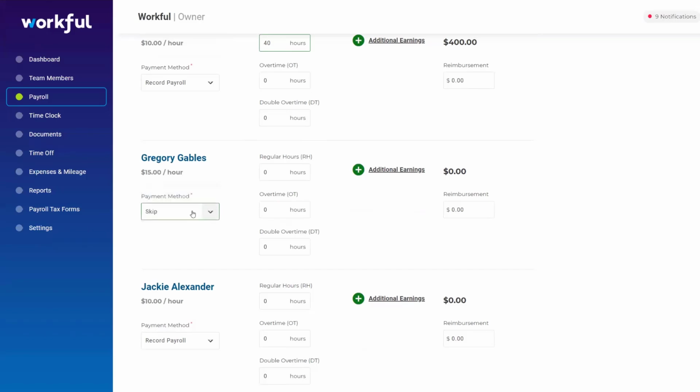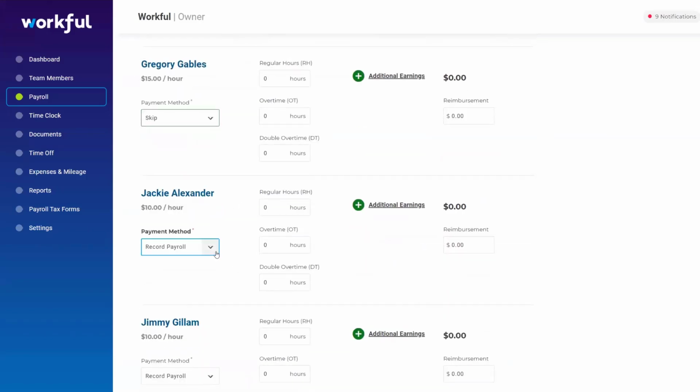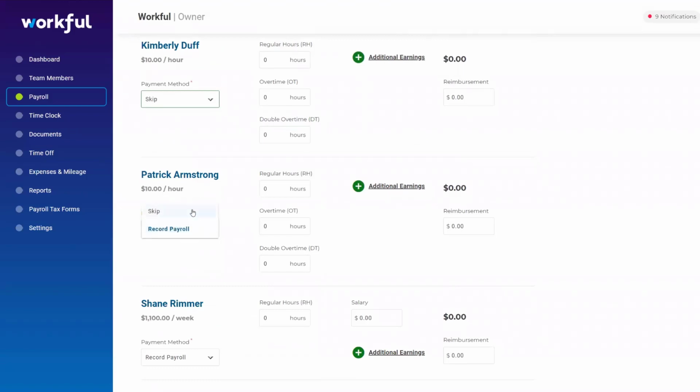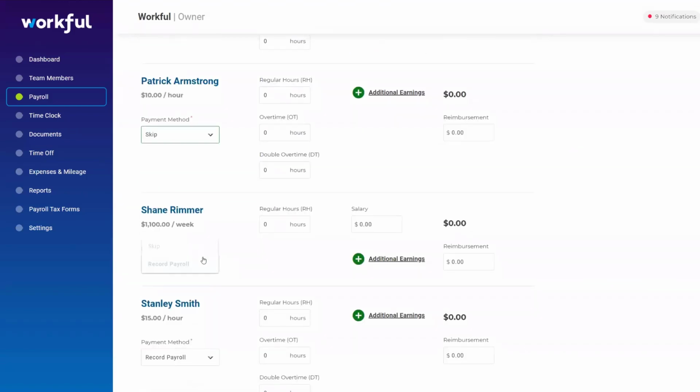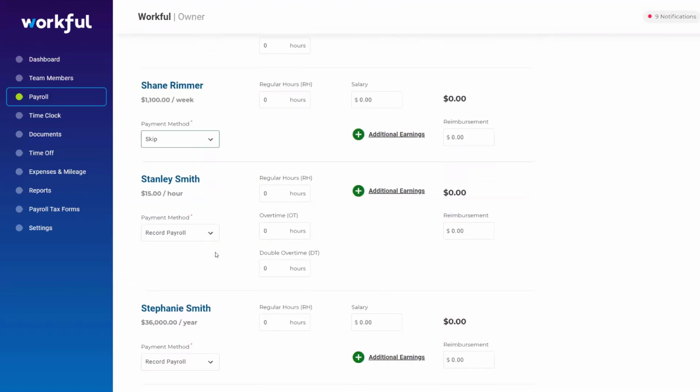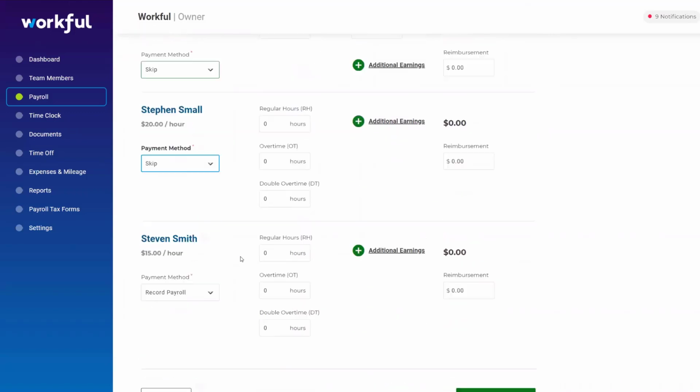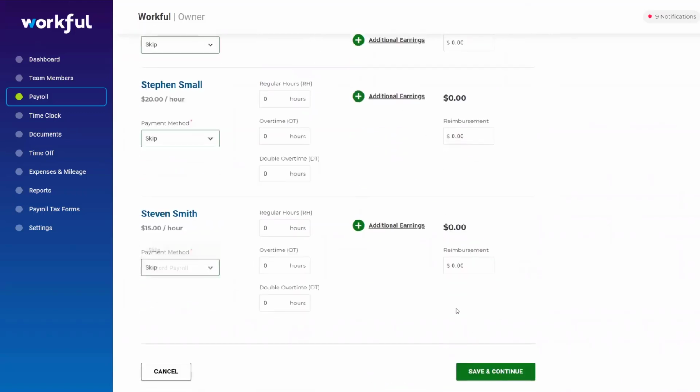And maybe this is a feature I should have shown you already. We're going to skip a few of these guys because they don't need to get any paychecks for that month. Maybe it's a seasonal company, or maybe you'd forgotten to run payroll for a couple folks. So what you wanted to do is go in and only process for the ones who were missed.